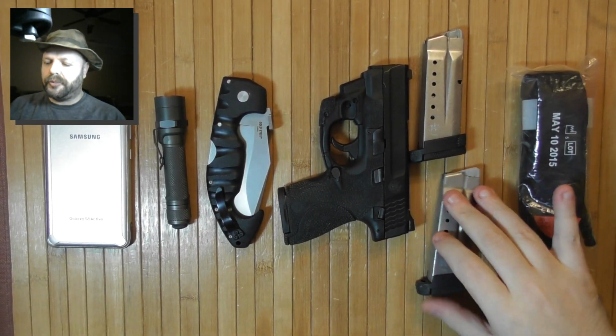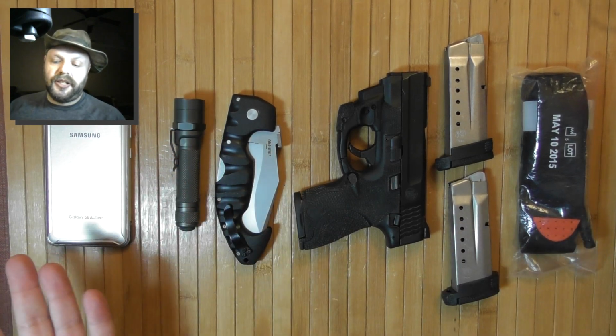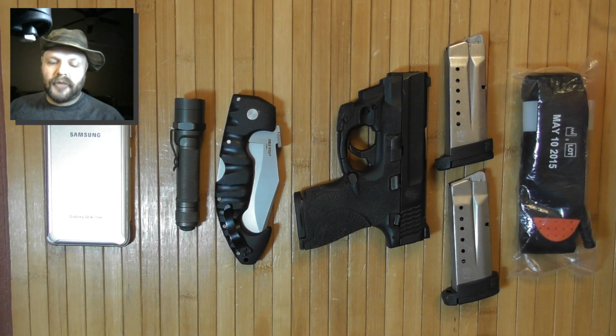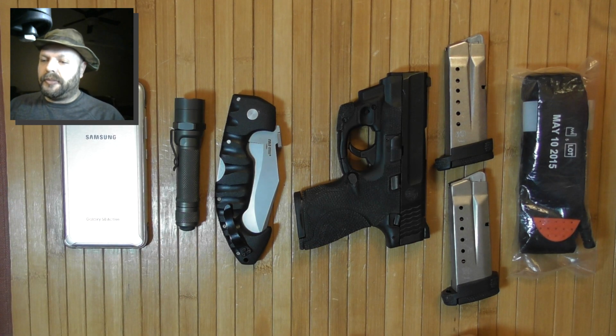Ladies and gentlemen, welcome to the next kit presentation. This is my EDC for Florida. I live in Florida, a warm state. You cannot carry something big, plus I'm not the thinnest person available, so I have limitations, like many of us.